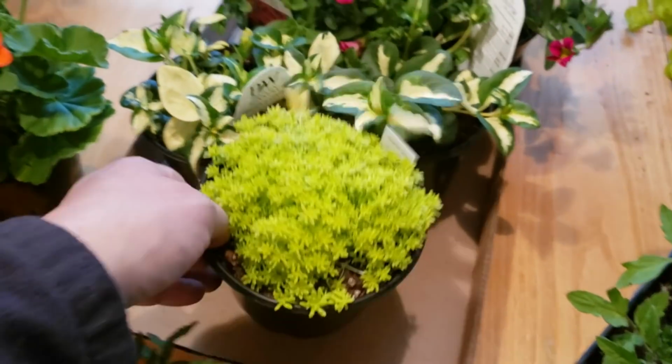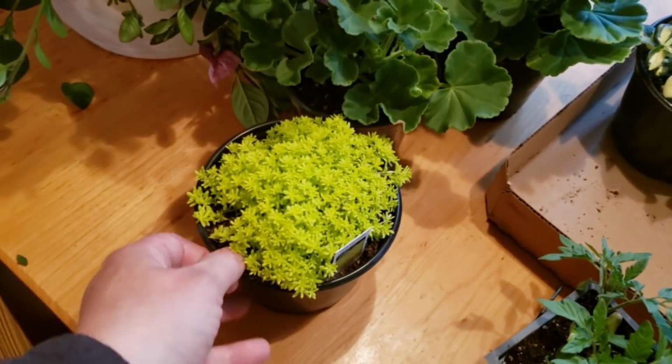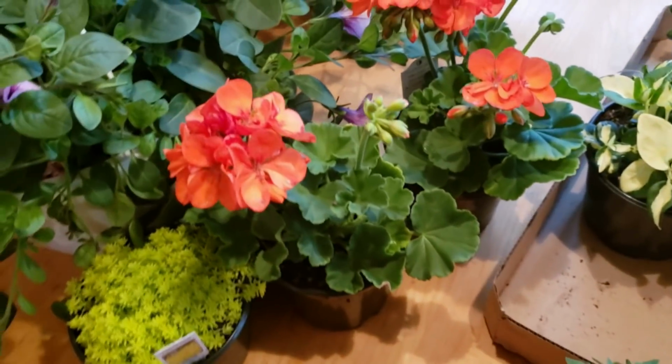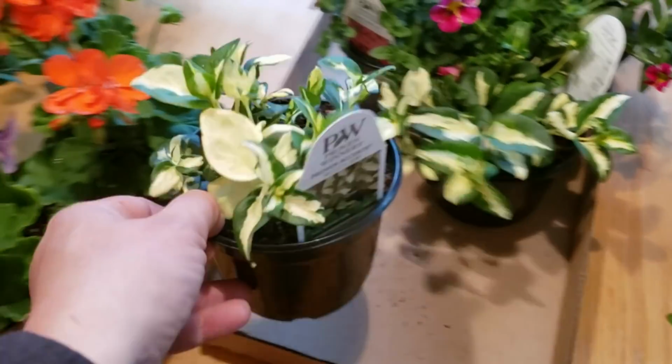And I got this cute little thing. It's called Tokyo Sun. It's like a lime green, really cute little plant. I'm going to be putting that in one of my cute little Better Homes and Gardens white pots out on my porch that I'm redecorating. And I think it's going to be really cute.